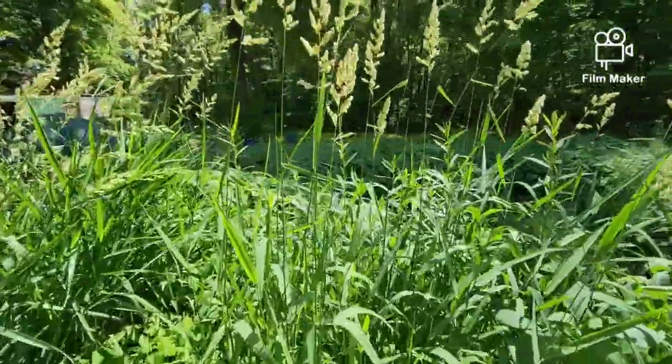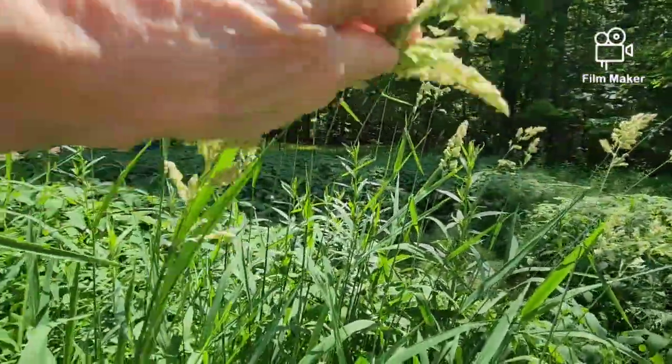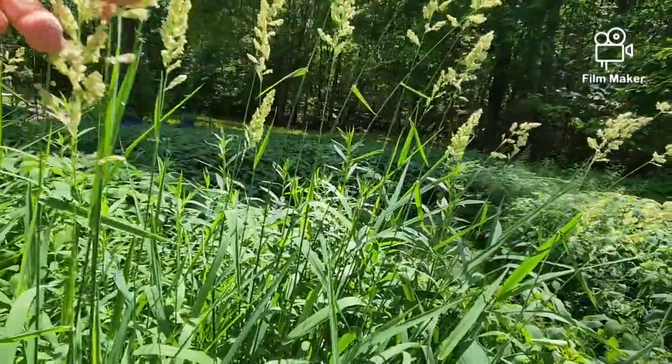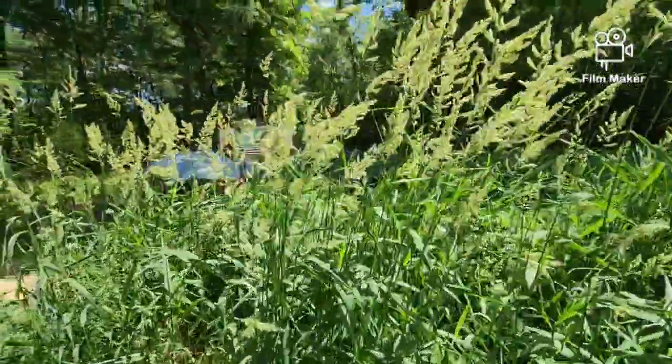Look at this tall grass. More of this grass with their seeds that just float down and going to create more grass. Yep. Tall stalk of a seed, of a grass.